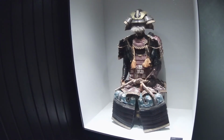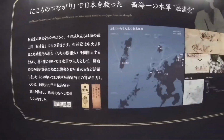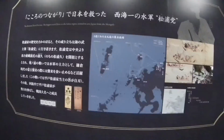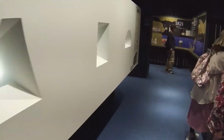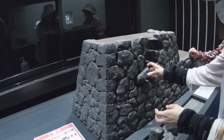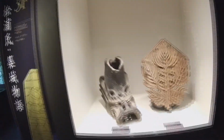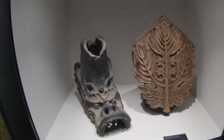Nearby is an antique samurai battle garment on display. This poster describes Matsuura's naval defense of Japan from the Mongols, and nearby is a model displaying the stones used to build this castle's outer walls. On the same floor are 2 antique castle ornaments and posters describing the early history of Hirado.